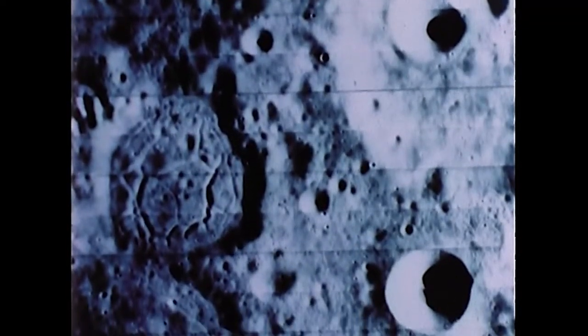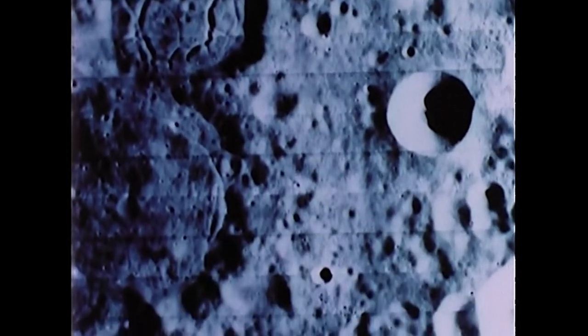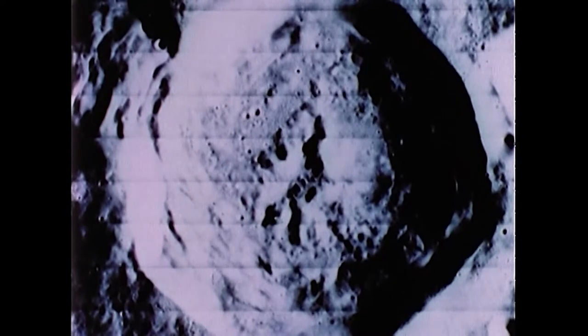Orbiter also photographed the far side of the moon and found it to be even more heavily cratered than the face. These were bonus shots made because the cameras had to be in continual operation until all the film was exposed.